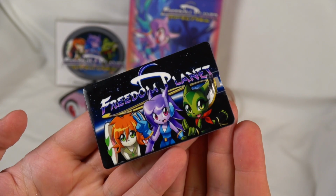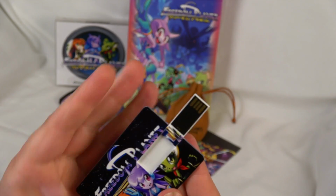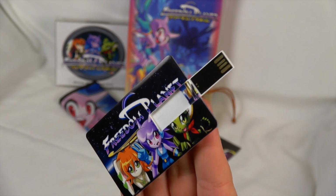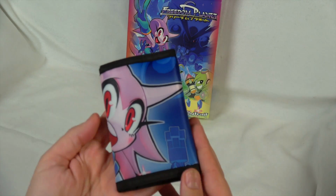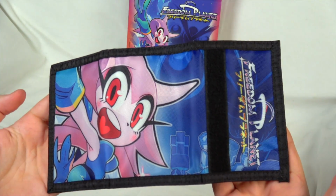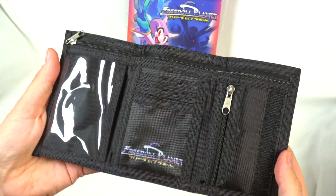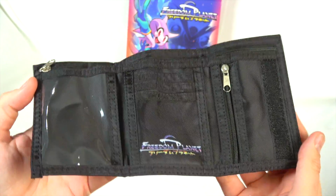In addition to Steam codes, you also have a DRM-free version on this cool-looking USB stick, like so many others. Check this out. They included a Velcro wallet in here, and again, it looks awesome, feels great. Like, this is a pretty decent wallet. I was quite impressed.